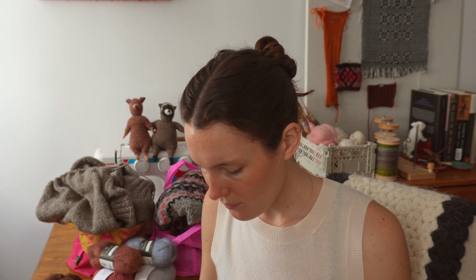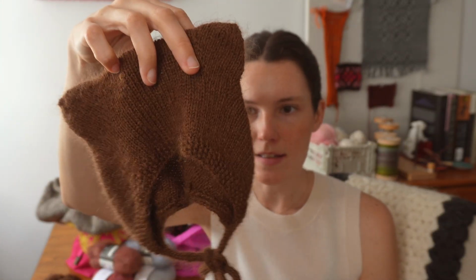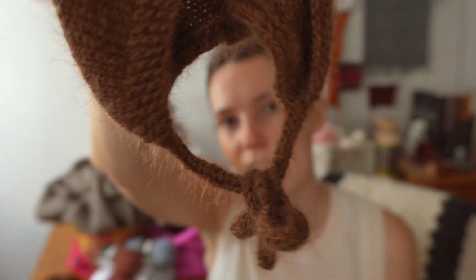And yeah, this pattern just goes so quick. It's all flat, but just a combination of short rows, increases, decreases, and little I-cord ties. So cute. I'm excited to gift this one.